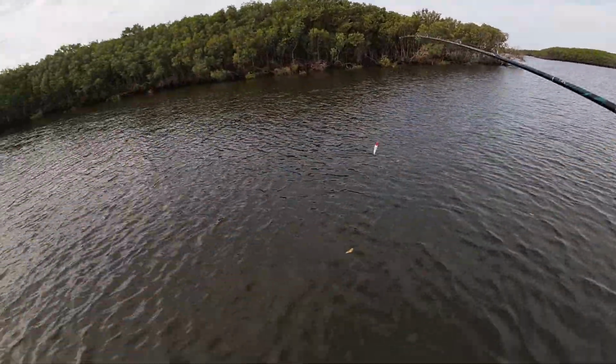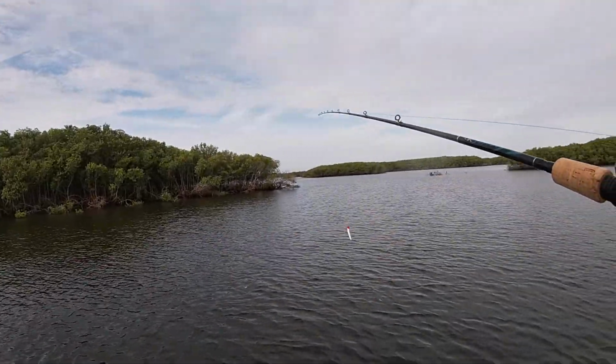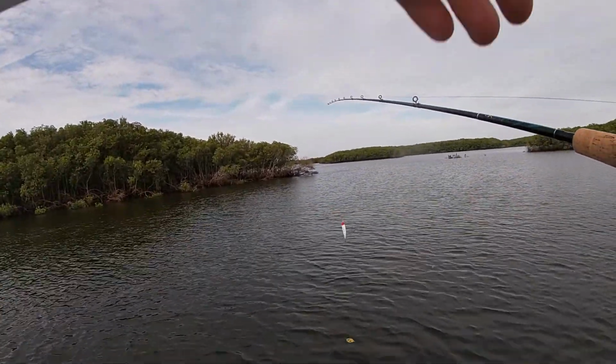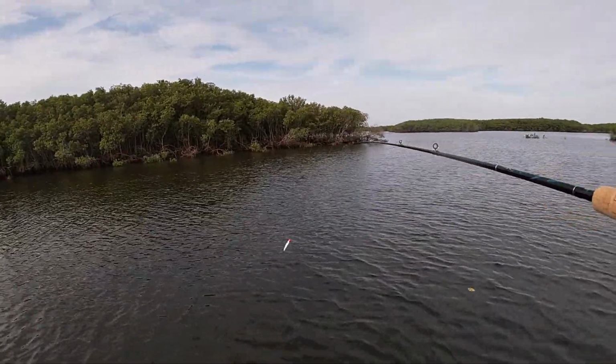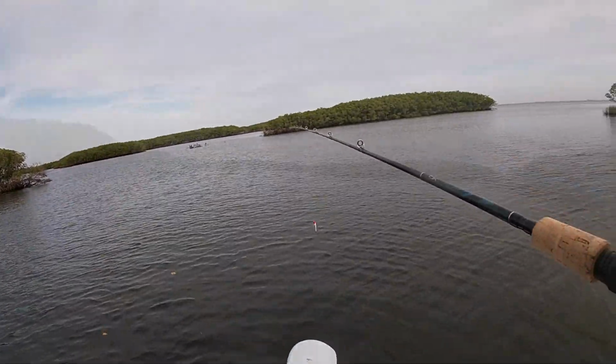So what we're doing, guys, is we're working these shorelines because the tide's moving out this way. So it's an outgoing tide, so we're working these shorelines and working the water that flows all the way down there. And some of these fish are just sitting in those little pockets along the shoreline. So far, we've caught the majority of them near the shoreline.